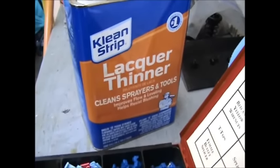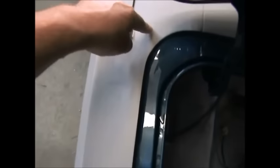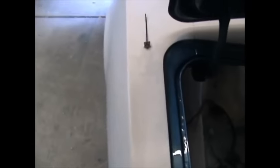I've been wiping down the underneath where I'm going to stick him with lacquer thinner, getting it cleaned off, and we'll go ahead and put it on. This one's going roughly right here, and I'll turn this on when I have more to show you later.